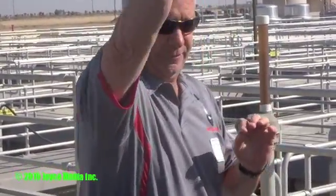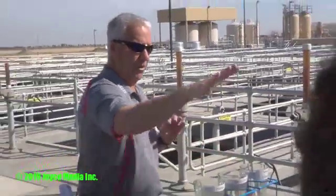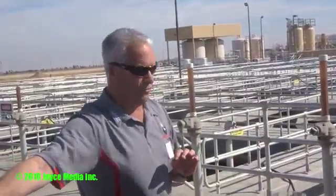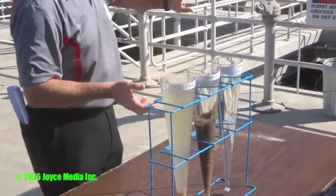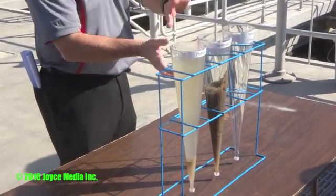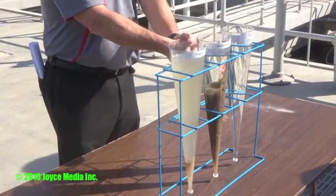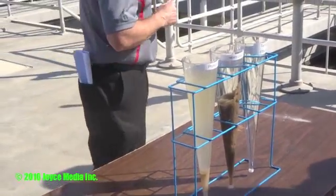Okay, so for anyone who didn't see or hear, this is what's coming out of the primary system. This is a sample of the mixed liquor in the aeration basins. As it settles, this would basically be what our secondary effluent is from the secondary clarifiers, and then this is the tertiary from our filters. Okay? So let's go ahead and head on down this way.